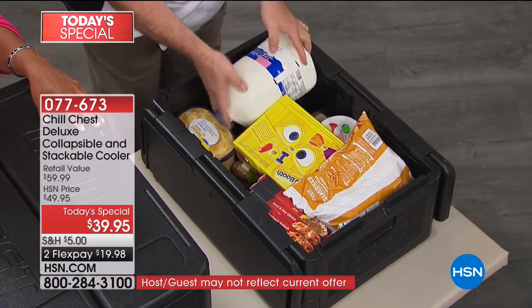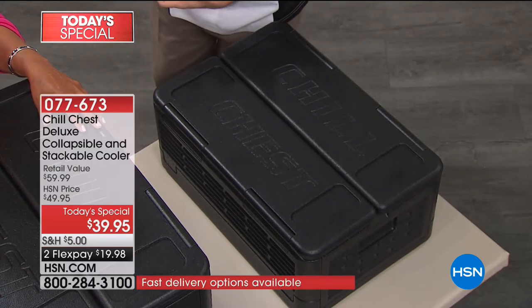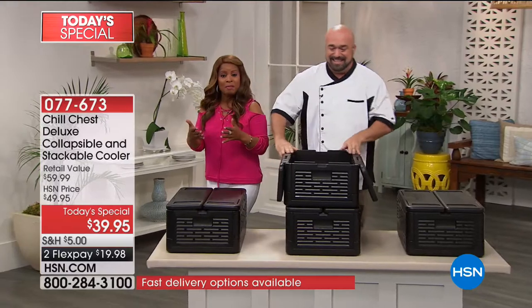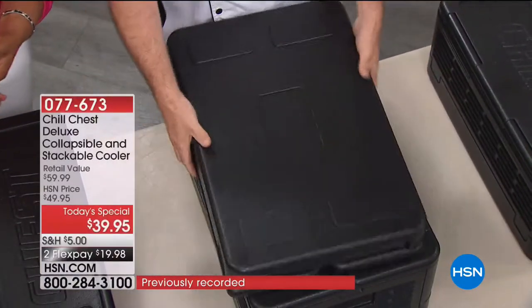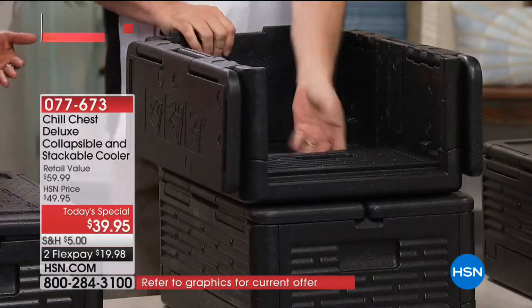And here's the thing, no ice. This is completely iceless. That's a big deal when you think about it, right? Because think about the bags of ice: 5-pound bag, 10-pound bag, 20-pound bag of ice. And what happens to ice in the summertime? It melts.